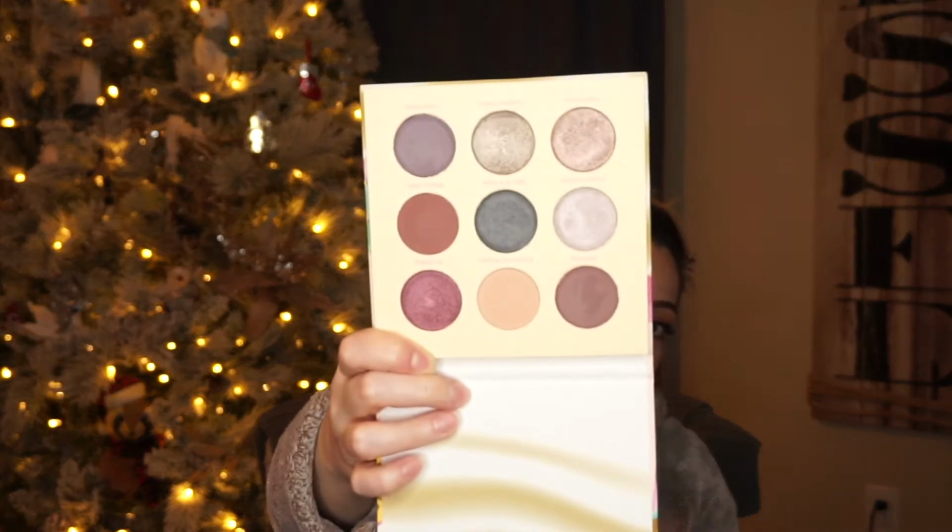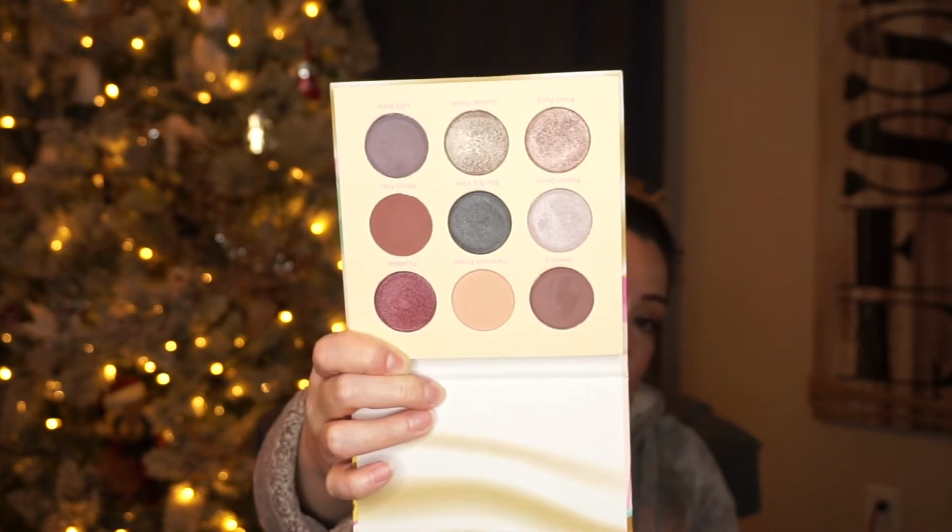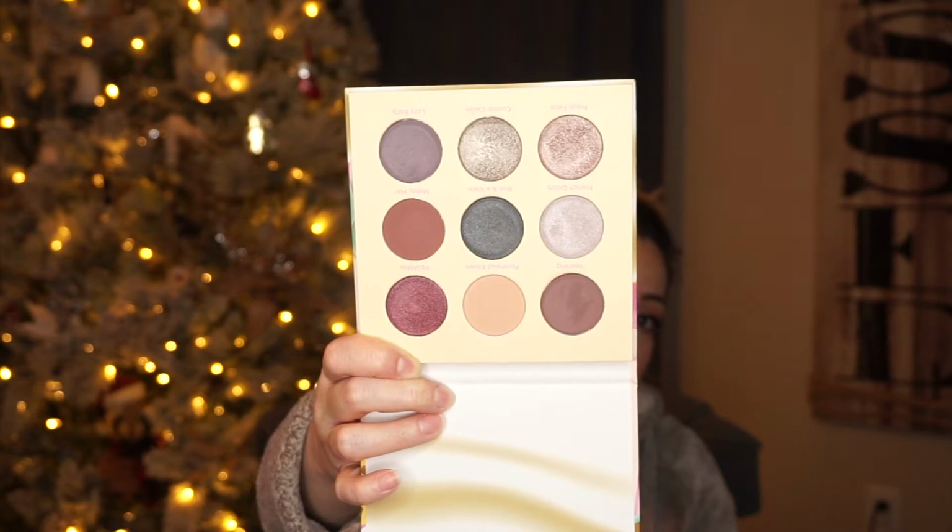point for that one. The next palette is one I got in my BoxyCharm, either my premium, it may have been my base. It's the Beauty Bakery Breakfast in Bed. That is what it looks like right there. It's a very nice palette. Does not have a mirror, which is fine, and that is the colors. You can see in there that I have shown love to every single shade in this palette.